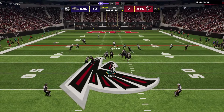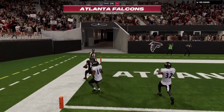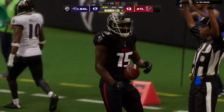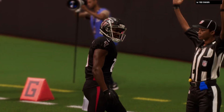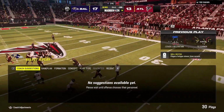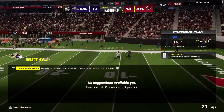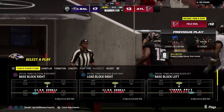Ritter looking to throw on 1st and 10. And he's got this to Jefferson. Touchdown, Falcons! Van Jefferson, 39 yards. And the Falcons have got it back to within a score. Great corner route there. Not only able to catch it, turn it upfield, and get into the end zone.